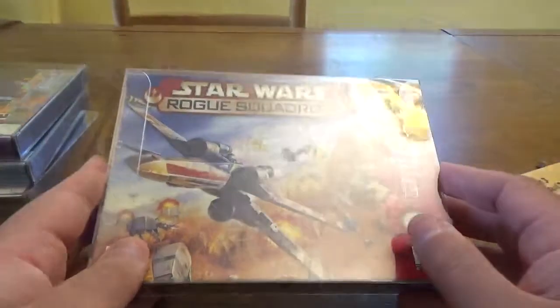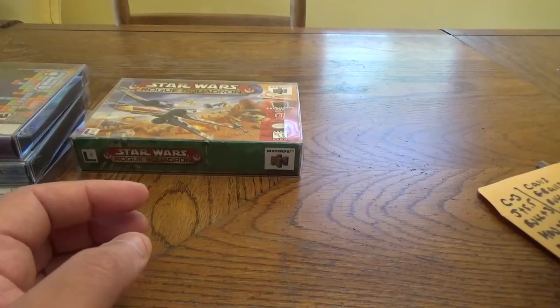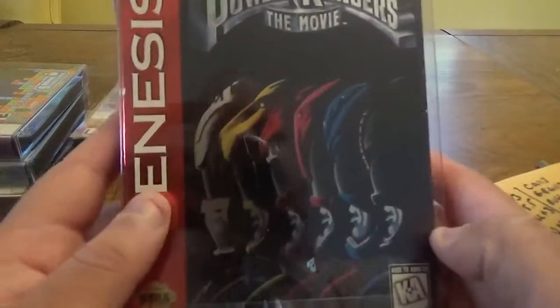Complete copy of Star Wars Rogue Squadron for the N64. Next up, for the Sega Genesis, we have a complete copy of Mighty Morphin Power Rangers the movie.